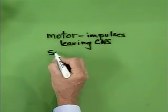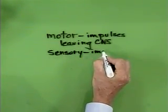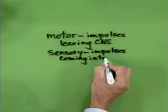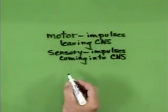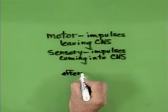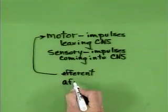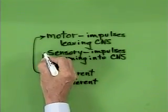And when we say sensory, we have the opposite concept. We're talking about impulses that are coming into the CNS. And some other words that we probably ought to be familiar with in this regard are efferent. Efferent is, for our purposes, synonymous with motor, and afferent is synonymous with sensory.